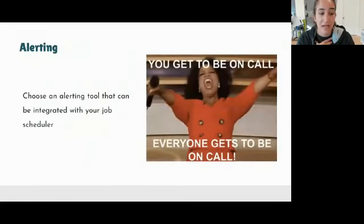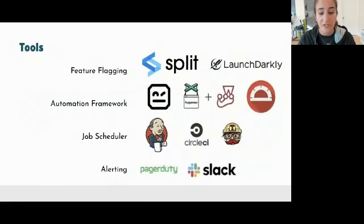And then the last tool you need is an alerting tool. It's important that you get an alerting tool that can be integrated with your job scheduler. And again, everyone on your team owns product quality, so everyone is going to be on call in your alerting system. So these are some of my recommendations for tools. I don't have time to go through all of them right now, but these are some of the tools that I've used and that have worked well for testing in production.